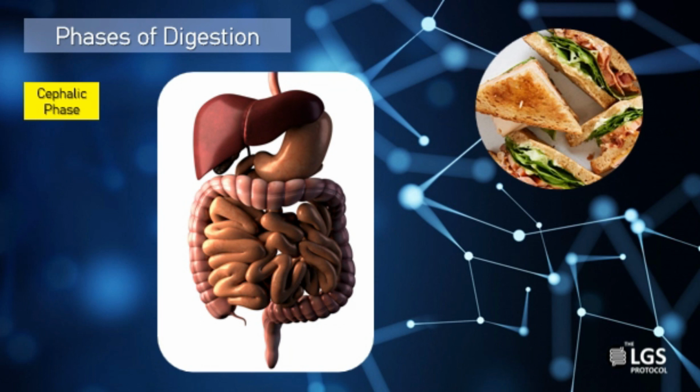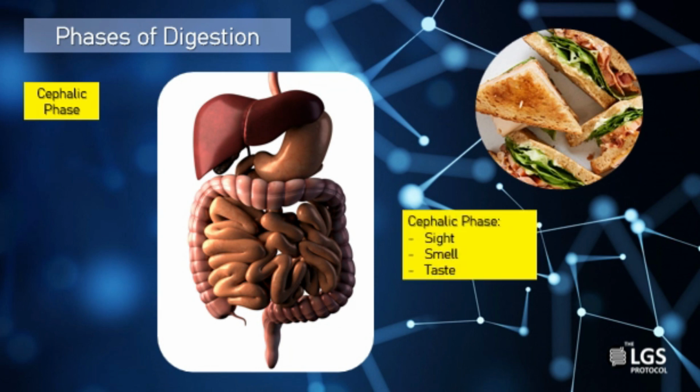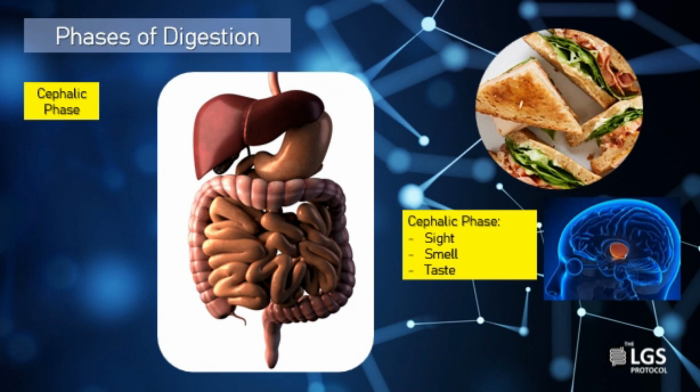Then let us not forget that we have sensory receptors in our mouth and brain, and they send a signal to the hypothalamus. This is going to send a signal to the brainstem, which eventually is going to stimulate the vagus nerve, right? And the vagus nerve in turn is going to make more saliva, and then we're going to stimulate our stomach to produce gastric juices such as hydrochloric acid, and also hormones like gastrin.